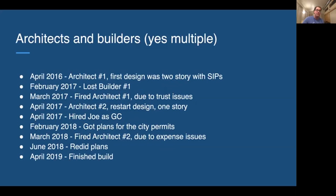So I was under the impression that if you wanted to do something that was a high efficiency or passive house style house, you had to get an architect, and they would use WUFI Passive, which is a simulation tool, to build a house like this. And that's not actually true. That's one of the lessons I've learned. Anyway, so in April 2016, we hired our first architect, and our first design was a 2-story design.